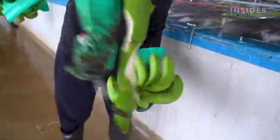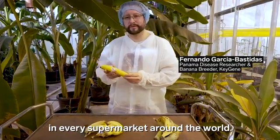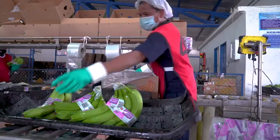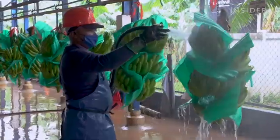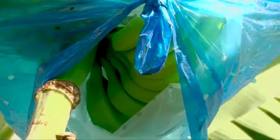You probably know the Cavendish banana. You can find this type of banana in every supermarket around the world. They're so popular because they're yummy, they look nice, and they ripen as they transport. It's high yielding, so it's got quite a thick skin, and so travels well and tastes pretty good. Comes in its own package.